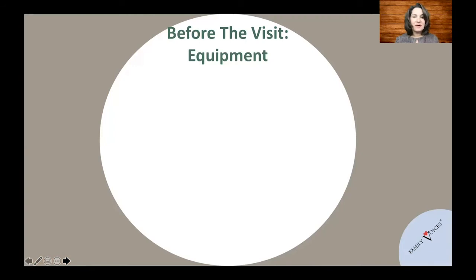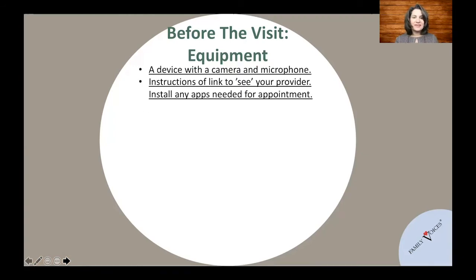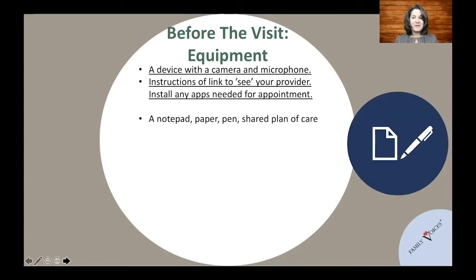Let's talk a little bit about equipment now. So you will need a device with a camera and a microphone, and you'll also need instructions or links to see your provider. And it's best to install any apps needed for the appointment. We're going to go into much more detail about these and review from the last webinars here in a moment, but let's talk about some other equipment that your provider might need you to have. You for sure want to make sure you have a notepad, a pen, paper, and your shared plan of care, something that you can write notes down with.